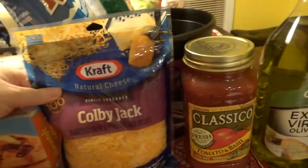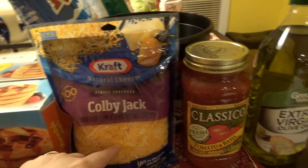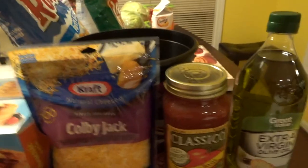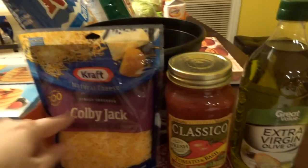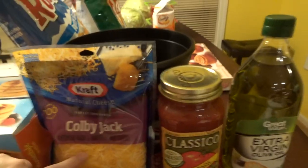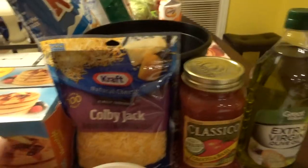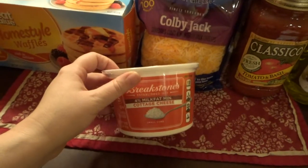I grabbed some Colby Jack for a couple different recipes that we do during the week this week, and I wasn't sure if I had enough cheese, so Colby Jack happens to be one of my favorites. And I always buy the finer shredded one, just because I feel like it melts better. Grabbed cottage cheese.